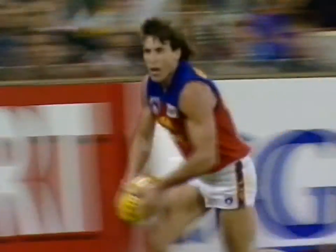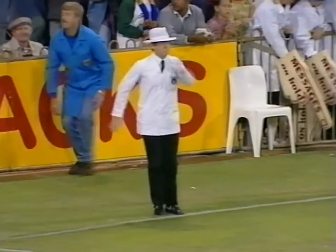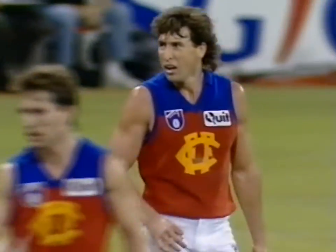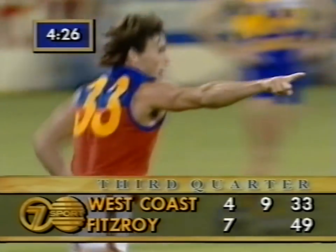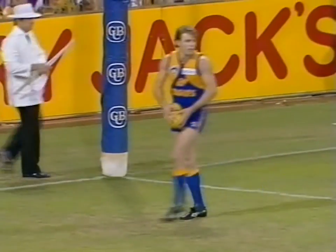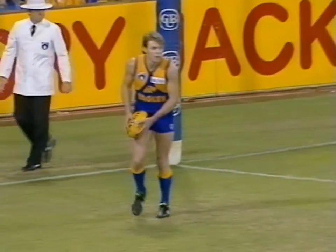Well, here's a chance for Fitzroy. Baldwin to Stevens, who should make something of this. Stevens inside 50, commits himself to go for goal and misses. Not a lot of finesse there. 7-7 to 4-8. 4-9. So it's 33 to 49. And as Dennis said earlier, just nothing happening on the scoreboard in this term. A goal apiece inside the last 5 minutes.